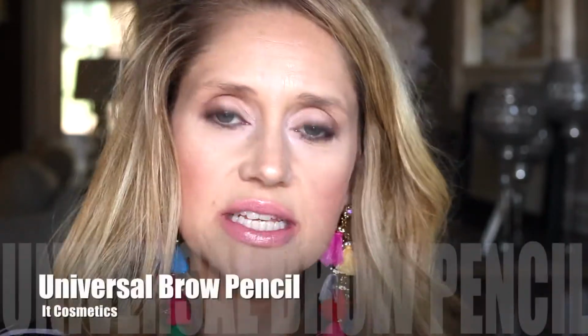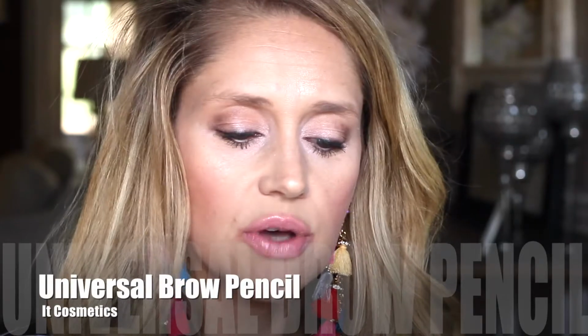Okay, we have all of the eyeshadow on. Now I'm gonna go in and define my eyebrows a little bit. I'm using the IT Cosmetics Brow Power Universal Eye Pencil, so there's only one shade of this. I don't know if it really is universal. It works for me.